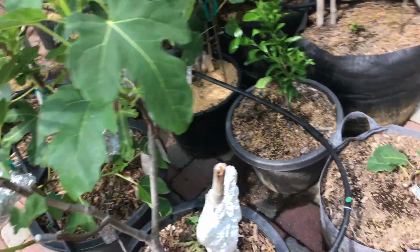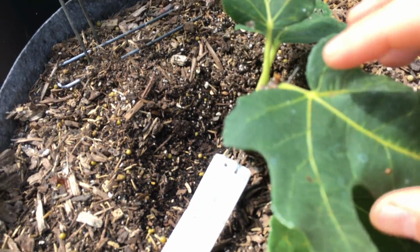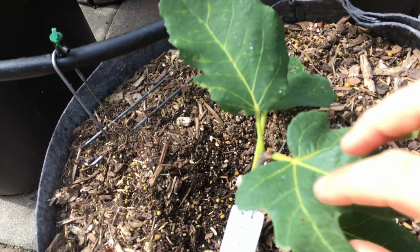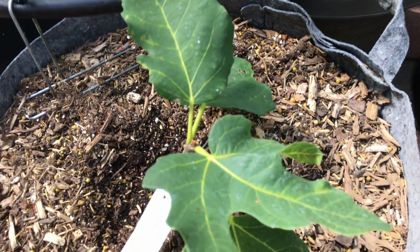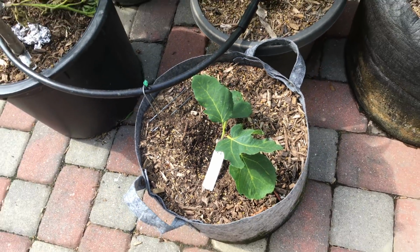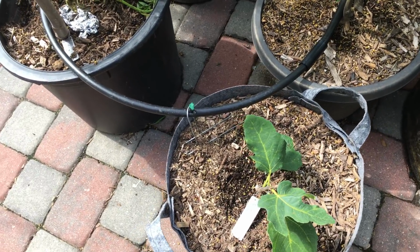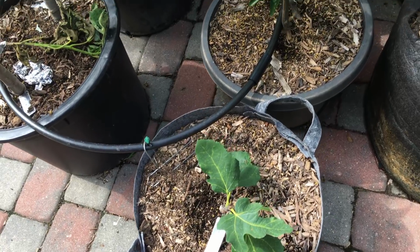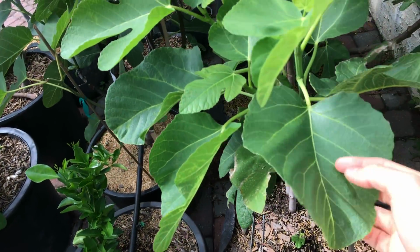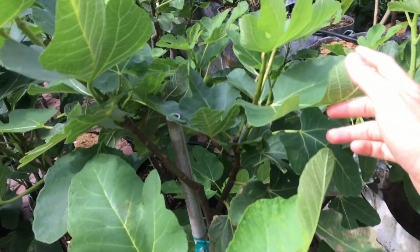So this down here is St. Martin, and St. Martin is a fig again from Italy, grown from a guy named Vladimir Roca, and he says this is hardy to like insane cold temperatures. So pretty cool that if it is that hardy, maybe one day I can put this one in the ground.